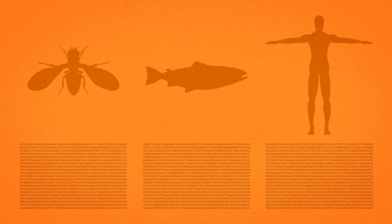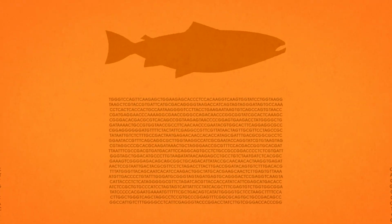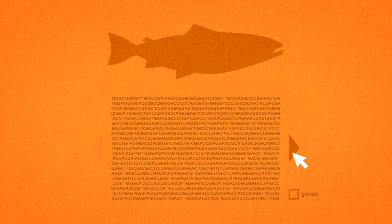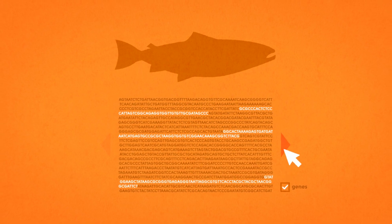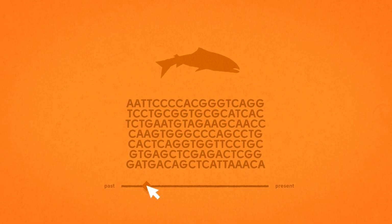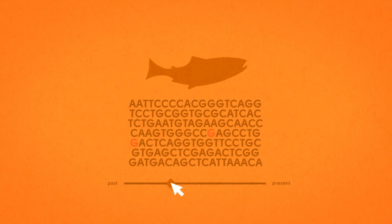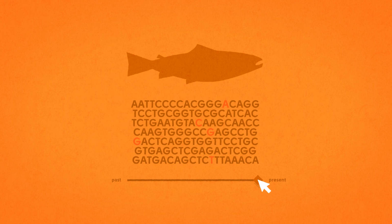The recipe for all traits in an organism is found in its DNA. The salmon DNA contains 3 billion DNA base pairs, which make up the recipe for more than 40,000 genes. Within these genes, thousands of mutations have occurred during the evolutionary history of the salmon. Some of these mutations are advantageous to individual fish.